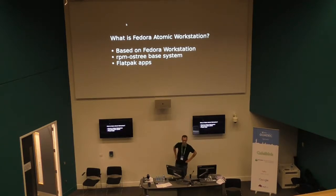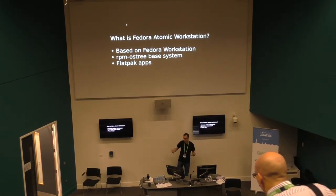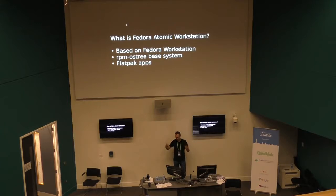So what we are trying to do here is solve that problem by doing updates atomically, so that we can download updates online. While the user is logged on, we download updates in the background, and then when the user reboots, we atomically boot into the new system, and that should hopefully make the update experience much nicer.